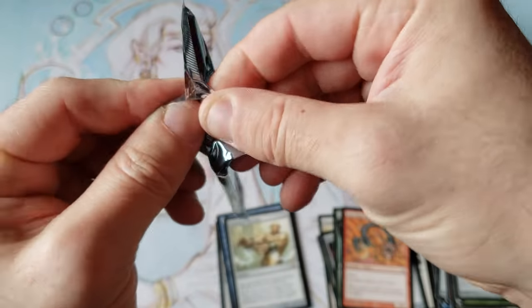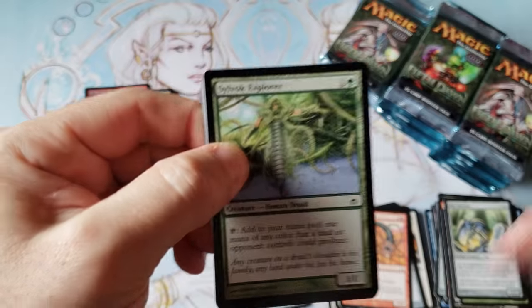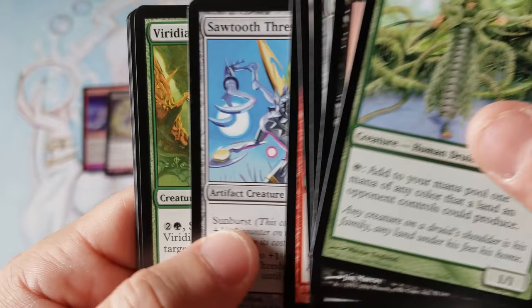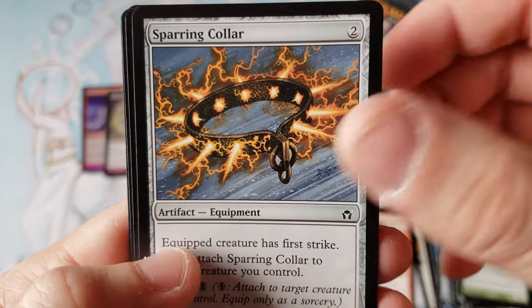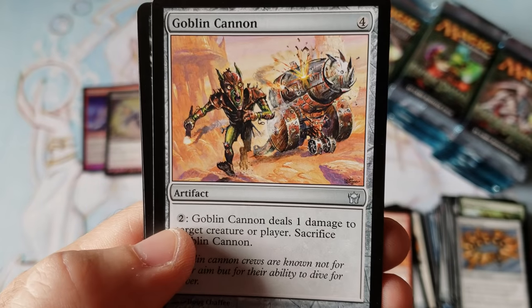So I don't think we've even had a bad pack yet. I mean, I x-rayed the box ahead of time to make sure there was no $100 foil rares. But other than that, this is ridiculously amazing. All right, Sawtooth, Scout, Lurker again, Managaiza, Rudy's Big Head, Giggity. And Caller. All right, here we go. Mastermind. Look at that goblin cannon.